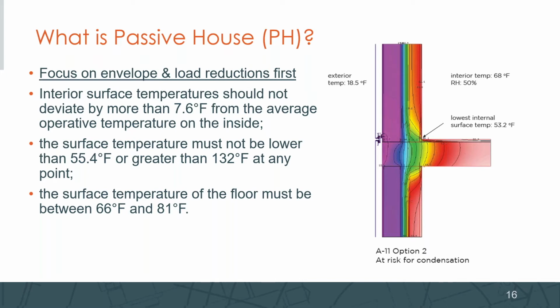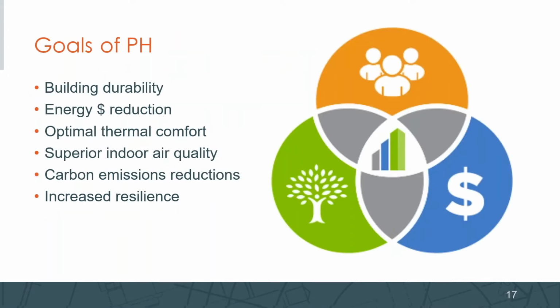And then the floor temperature restrictions are more restrictive because your feet are in direct contact, and comfort is a bigger issue. The goals are overall building durability, no moisture problems within the building assemblies, no condensation problems on the interior surfaces of the building. Very close attention is paid to those two details. Overall energy reduction, of course, very good thermal comfort, also very good indoor air quality. Ventilation is a really strict requirement in these buildings. They need to be balanced, high energy or heat recovery ventilation as well. And then obviously carbon emissions, that's what everybody's aiming for, and increased resilience.